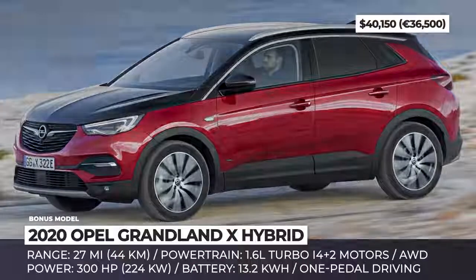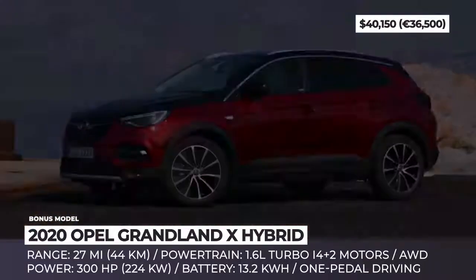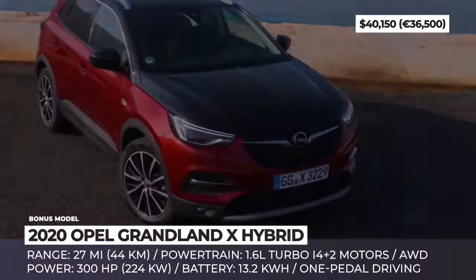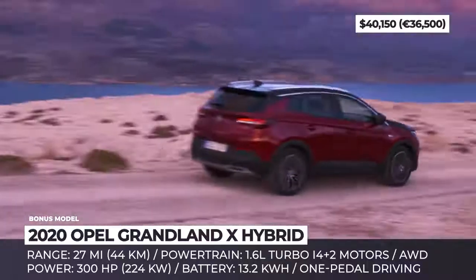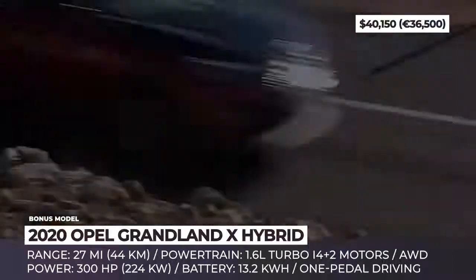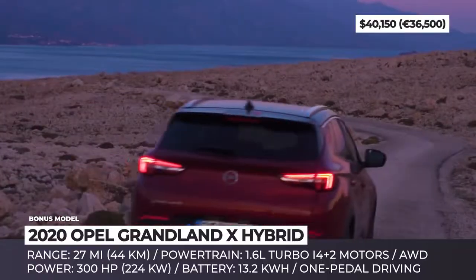Opel Grandland X Hybrid. Operating within the PSA group these days, the once powerful German brand has an ambition to electrify its entire lineup by as early as 2024. Their first model to start this push is of course a crossover, namely the subcompact Grandland X Hybrid 4. On the outside, it still has Buick design cues, but underneath hides a pure Peugeot platform. The powertrain is comprised of a 1.6-liter turbocharged inline 4-cylinder and a pair of electric motors, one at each axle, that yield together quite a compelling number of horses, 300 to be exact.